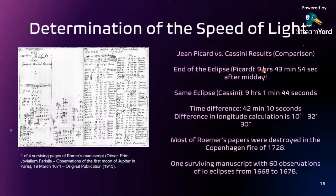And under the good sky conditions, without a lot of sky pollution and humidity, you can pick out Io and the great moons of Jupiter during the daytime when they're far enough away from the sun and see how they move with respect to Jupiter. But that was the timing difference right there, 42 minutes and 10 seconds when they observed the eclipse during the time of day. And that produced a difference in longitude calculation between north and south.